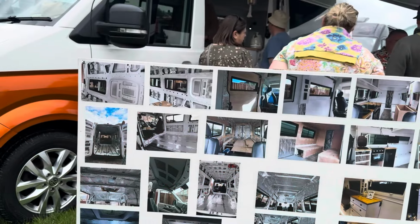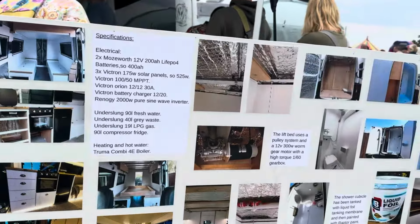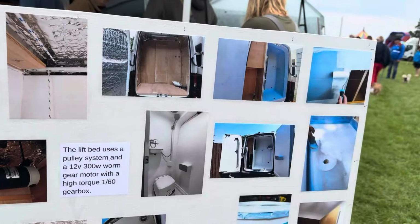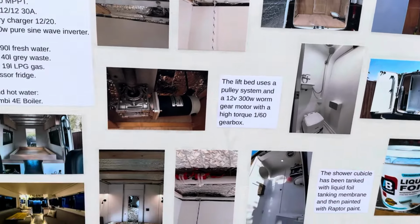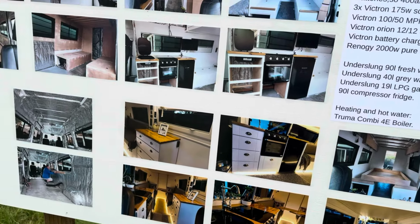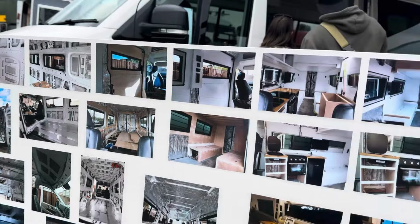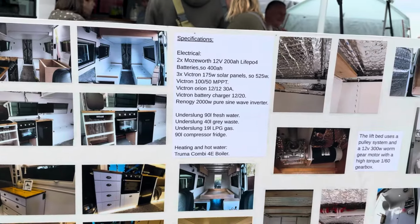So here's the pictures of the inside of that van. Very cool, isn't it? See how it's been built. Very nice kitchen area in there. Very nice. And it's for sale.